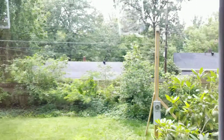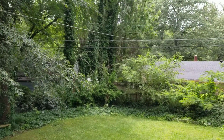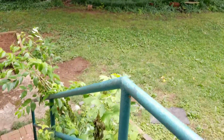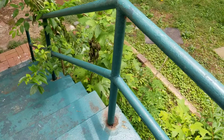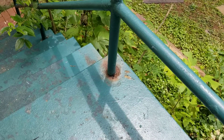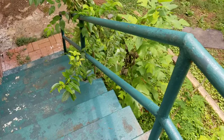Some cracked paint up there. All right, so I do have an estimate on this metal railing. Unfortunately, it's not very cheap, and there's a couple different options. One is fabricating some cuffs or collars to go around the bottom of these. He said he doesn't think it's a long-term solution, even that's not very cheap.